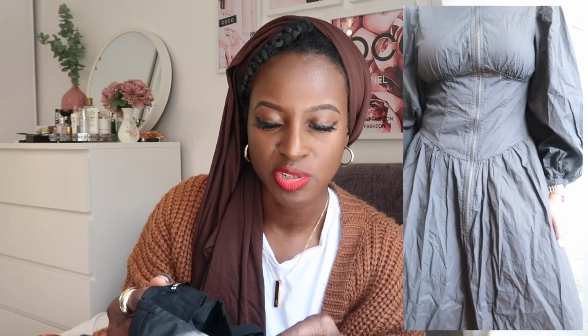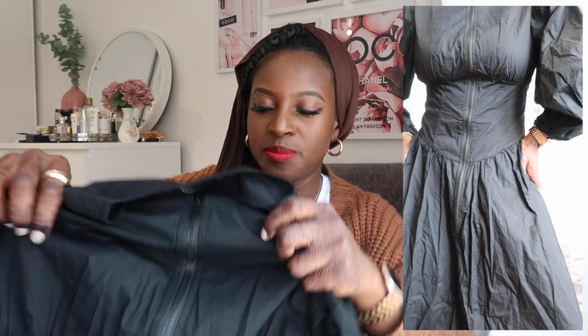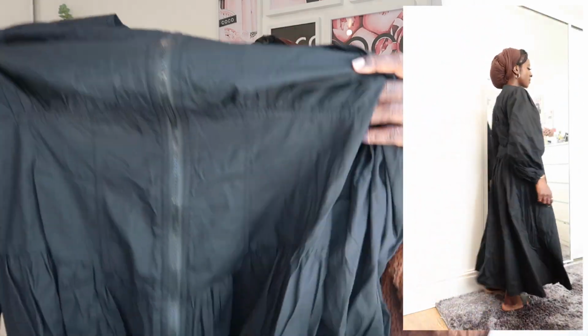So I picked this up in a size large based on the reviews. It sounded like it might have been too small for me if I got the medium. The corset waist bit could be a bit more cinched in on me, but it's fine, I don't mind it too much. But I really like it, and the material, again, is just so good. It's such a nice material, proper good quality. Let me just check what material this is. I feel like this is cotton. Yeah, it's 100% cotton. That's why it feels really nice. So breathable fabric as well, which is always a good thing.